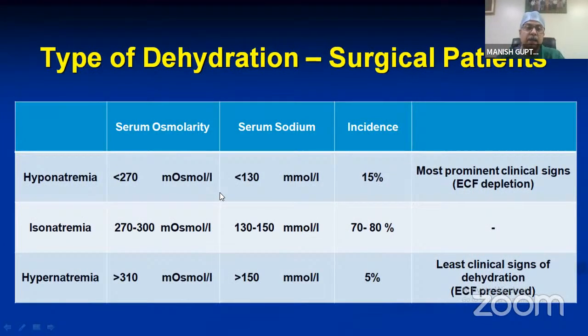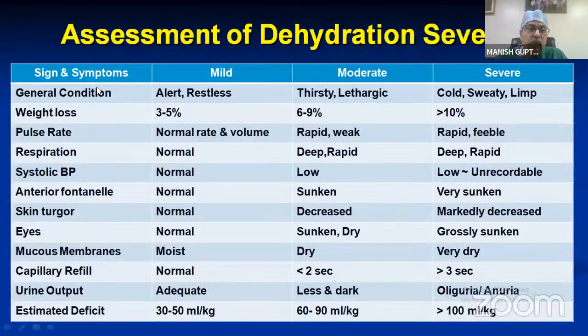So in assessing the type of dehydration, one should consider whether it's hyponatremia or hypernatremia that is present. And the most important thing is, if prominent clinical signs are present, that indicates more chances of hyponatremia. But if only a few clinical signs of dehydration are present, it is mostly because of water loss.